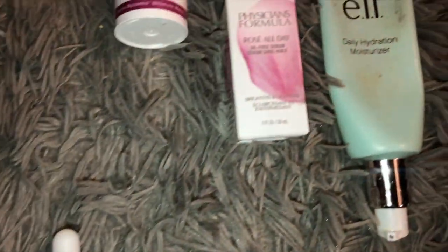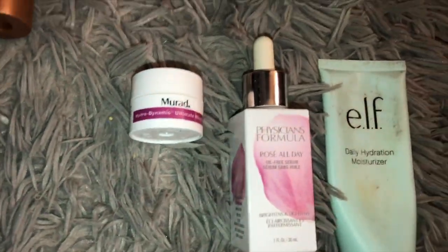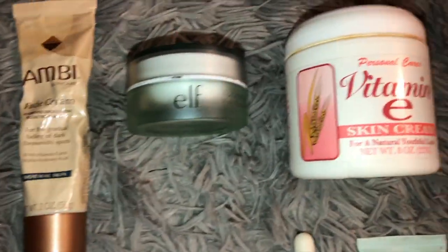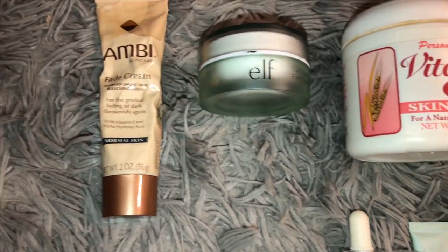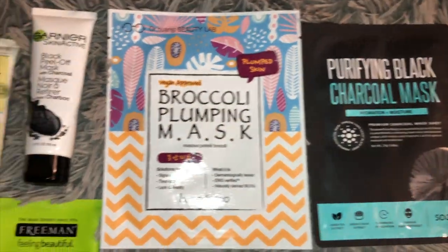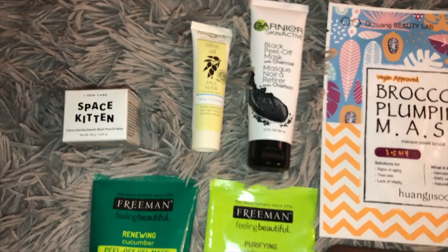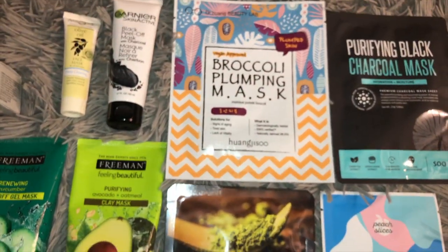These are the two oils that I like to use, tea tree oil and then the argan plus vitamin E oil. Moving on to my moisturizers, I will be using the Murad one in this video, and then those two other two that I really, really love. These are my face creams that I really love. I really haven't been using the e.l.f. one, but whatever. These are some masks that I really love. I've used every single one of these, and the olive oil one I will be using for the first time in this video. So those are my products that I do use. Of course, not every day, but I do like to switch different kind of products. So let's just get right into the skincare routine.